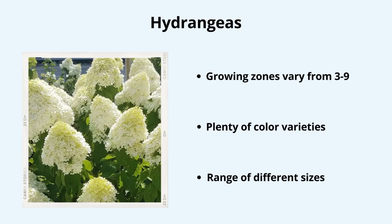Number 2. Hydrangeas. Growing zones vary from 3 to 9, a ton of different colors, species, and sizes to choose from, and they double as a winter interest shrub.